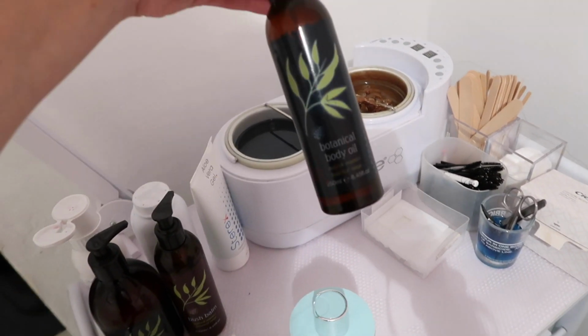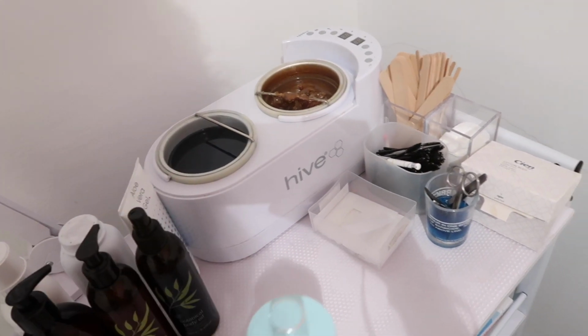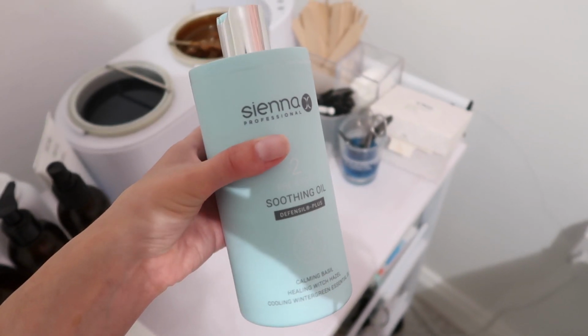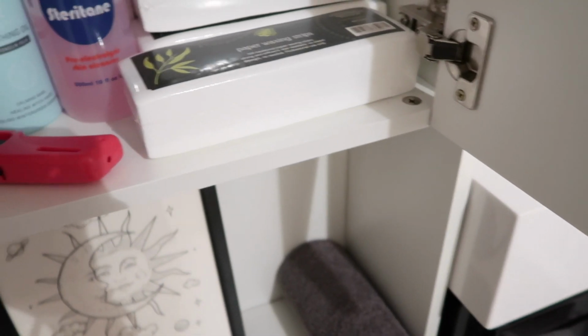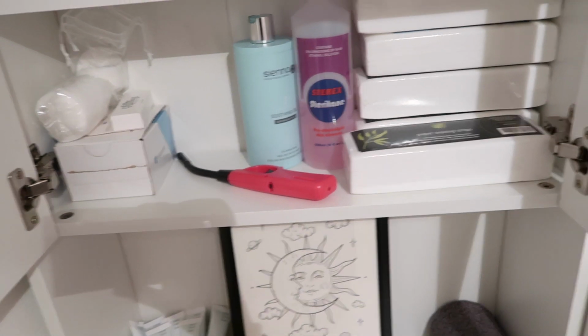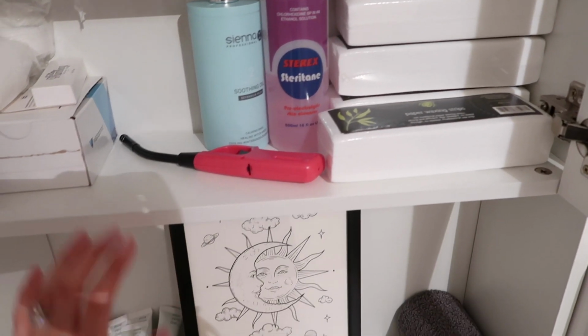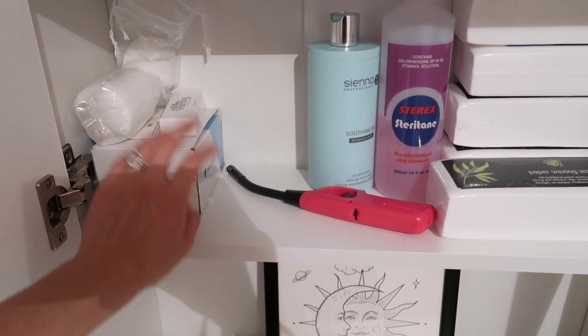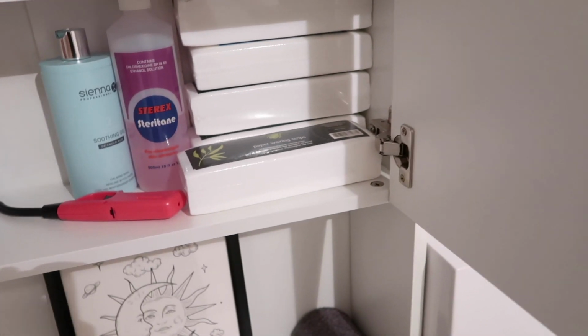So the reason why I said, right, so you see how I said the botanical body oil is amazing by Outback Organics. It's finished, and then I thought I would try this one, which is by Sienna X. I personally didn't like this. It didn't remove the wax as well as the Outback Organics one. I did refill that, but yeah, once I finish this I'll go back to Outback Organics or possibly try another one. Here's a lighter. I used to have a candle here, so I used to light that, but I don't have a candle anymore. More business cards, just spare cotton wool, which I actually need to refill.